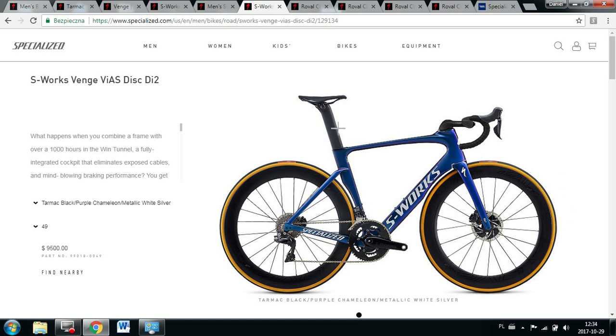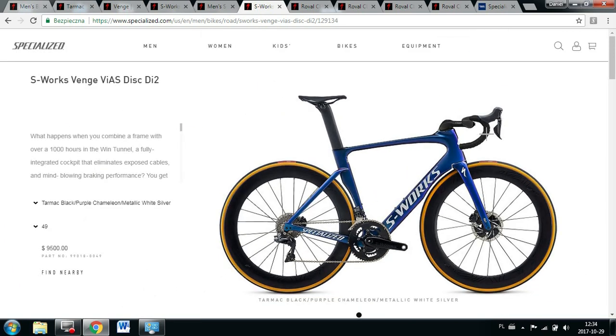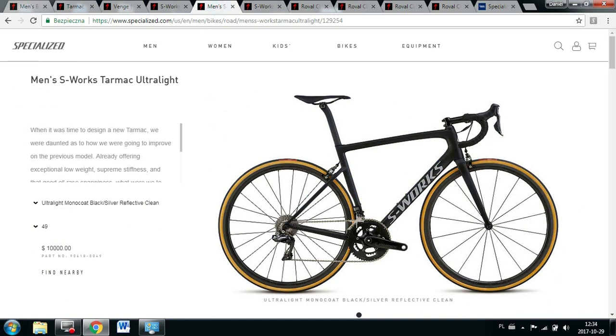Another thing is that since this is the aero bike, it can be very good for triathletes who just want to have a road bike so that they can go for group rides and train every day and be quite fast in triathlons. Of course, this won't be the choice for the Ironman champion, but you can be very fast on this bike. So this is not a triathlon bike, but as an aero road bike, it will do more of a job even than this one, which we would call a climbing bike.